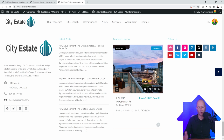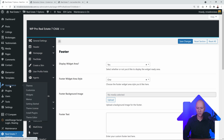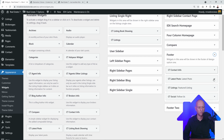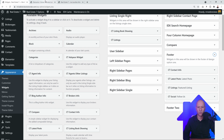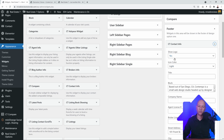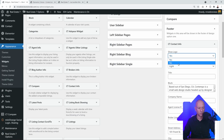If you prefer to have a 4-block layout like this, we can do that very easily. Let me show you now. Basically, this is using the widget area. So if you go into Appearance and we go into Widgets, you can see here we have our footer section. If you expand this section, we have 4 different sections here. The first one is the contact info, which is right here. The next one is the latest post, which is this one, and so on and so on. So let's open up this one. And as you can see, this one asks, do you want to show the logo? Yes or no? At the moment, we have it displayed. But if you don't want it, just click no.